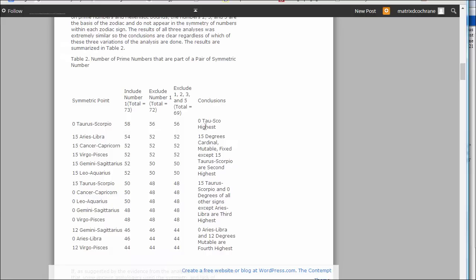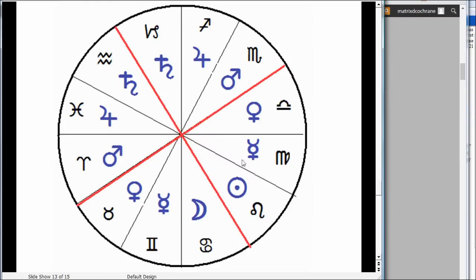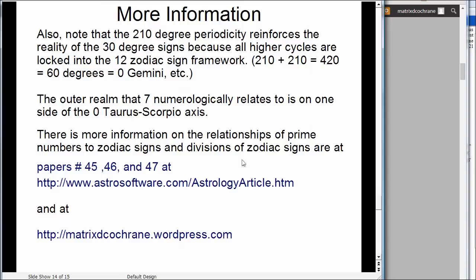It talks about how these symmetries are very strong at the beginning of the fixed signs. Anyway, there's additional information. I just want to let you know about those papers if you want to read them and pursue this further. Here's that cross again that I referred to earlier. I've already explained that.